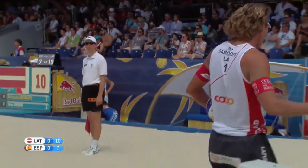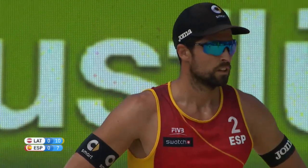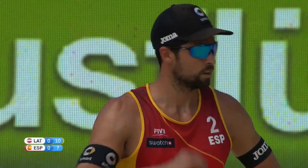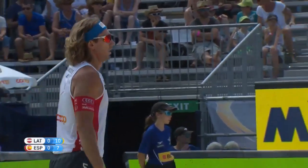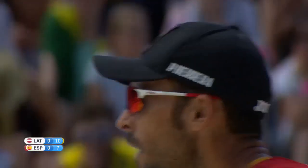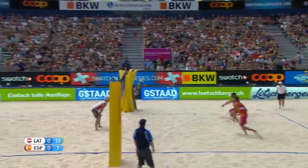Yeah, absolutely, that was the break. The little deep float serve got the Spain offense a little bit rattled and out of sync, and that's what you want to do. You want to make them a little bit uncomfortable. Now Latvia up to a 10-7 lead.